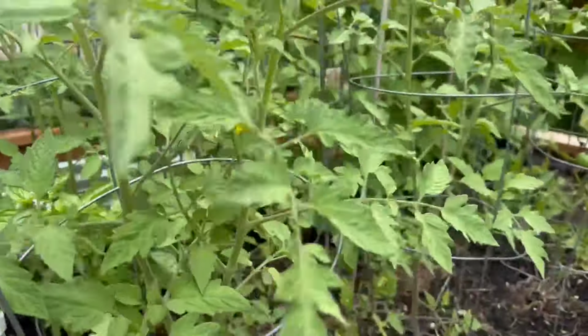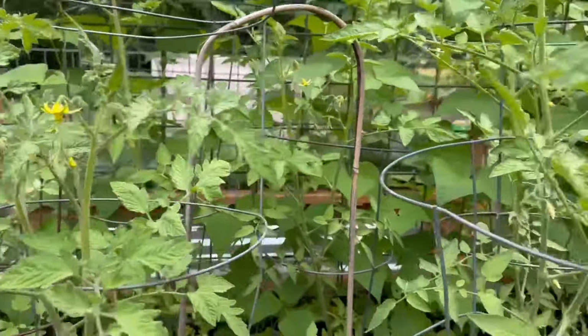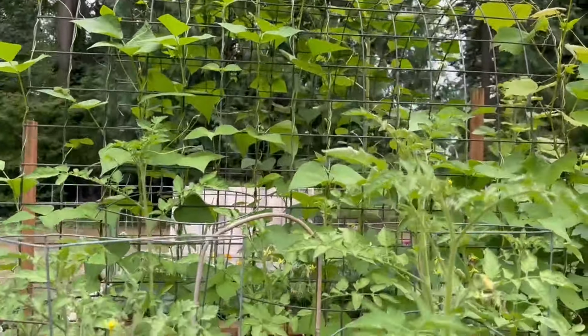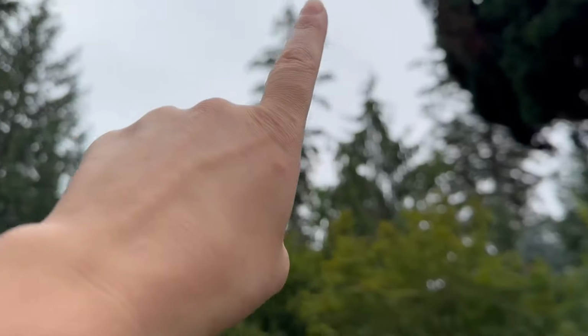All right, tomato bed. I'm not really seeing any fruit on anything other than this buddy right there, but there's some blooms, so that gives me hope. I am kind of concerned about the beans shadowing the sun, but I guess they do get sun from over here for a portion of the day.